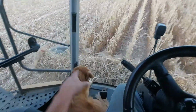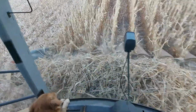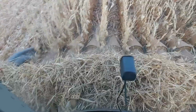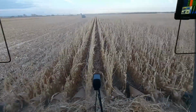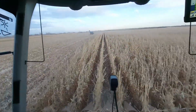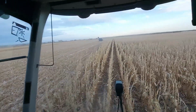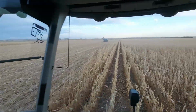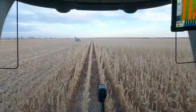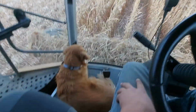One thing I don't like about this head is I always gather a lot of trash. You can't see anything unless you look up. But like I said, this is our first opening here. We have only gotten like 12 acres done so far, so we're just going to load trucks this afternoon and get our toe dipped into the bath.